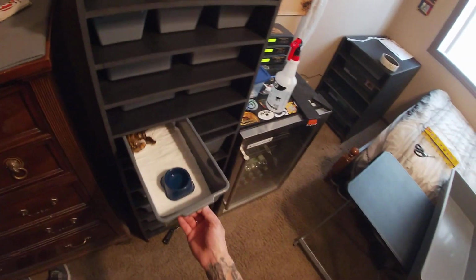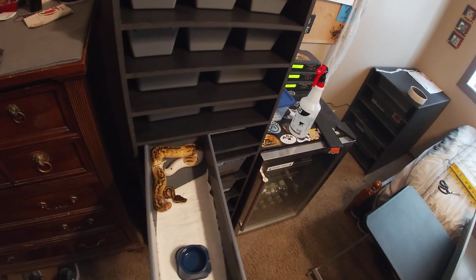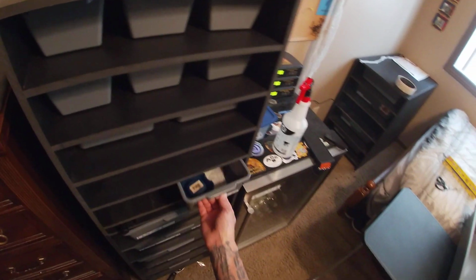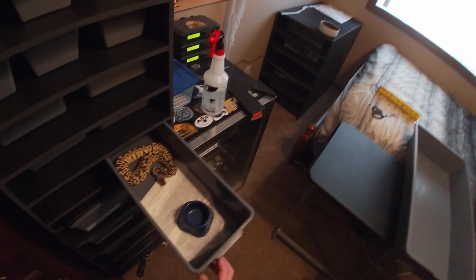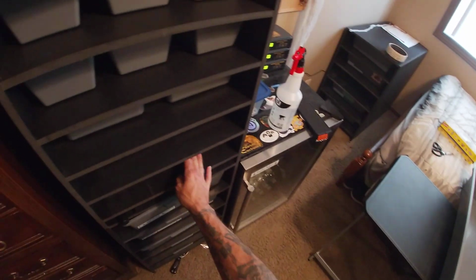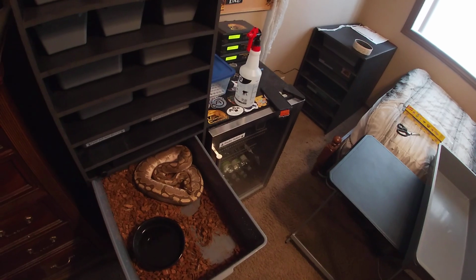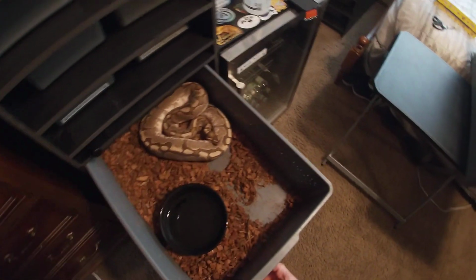Okay, we'll give you a real rundown of the snakes here. A pastel pied female, about ready to shed here any hour. Super pastel male, always likes to tip his water over. There's Big Daddy. Made our first clutch. He's going into shed. What up, dude? He's a real cool guy.